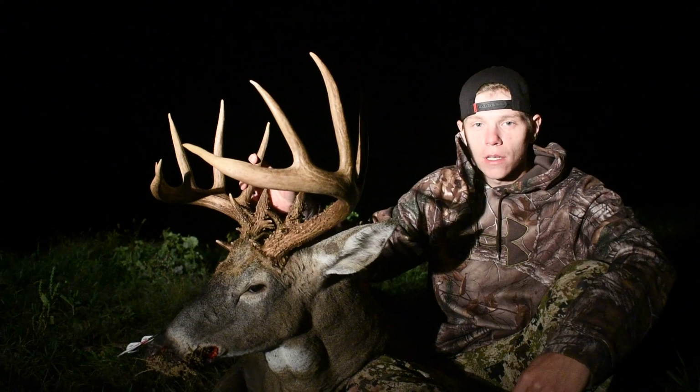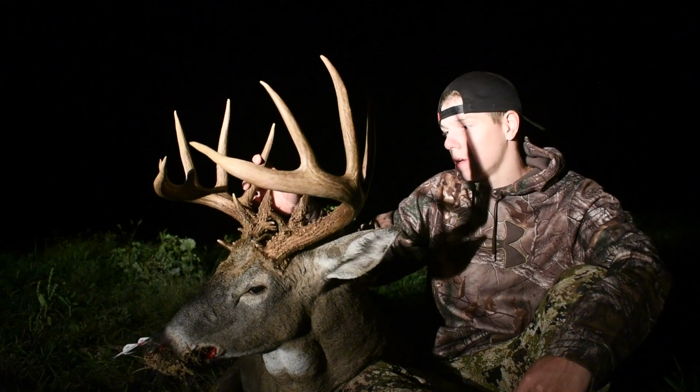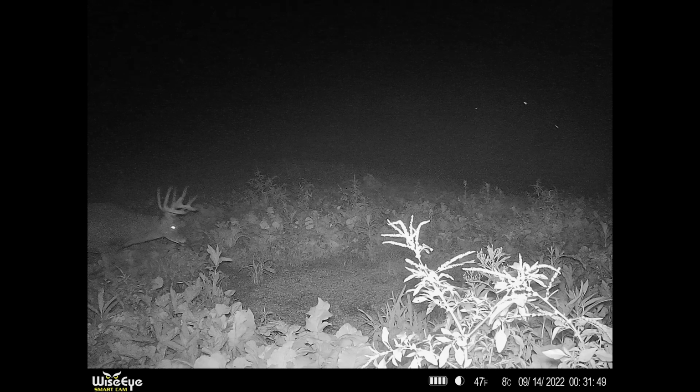This is my first Kentucky buck, and this buck has been driving me nuts, to say the least. I have photos we've been getting of this deer, from him disappearing on opening day to right before that in velvet, doing his thing, shedding his velvet.